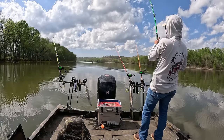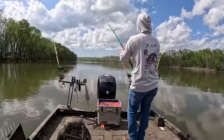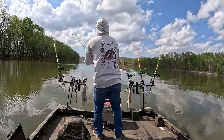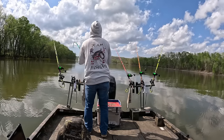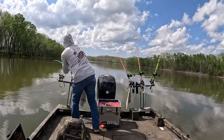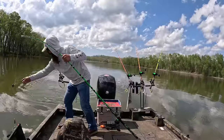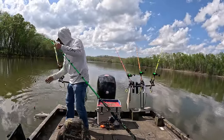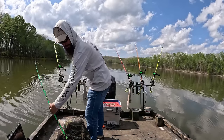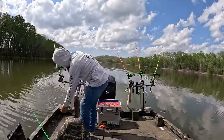Probably about the same size, if I had to guess. Heck yeah. Well, I tell you what, this current, boy, it sure makes them feel a lot bigger than what they are. Yep, another one about the same size. Nothing wrong with it. He's slightly bigger than the last one. Well, these old fish have just turned on all of a sudden. I mean, I dang sure ain't mad at them. Heck yeah, buddy. Yeah, he's definitely bigger than the last one.